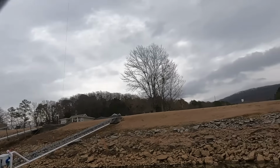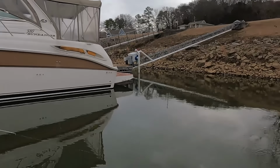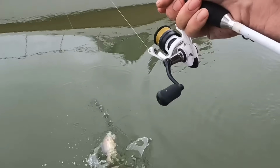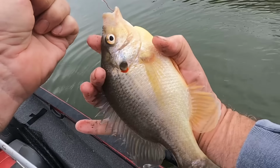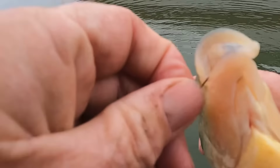There he is. That's a pretty good one here, I think. Oh yeah, this is a keeper. Oh yeah, big one! Oh, you go. Good one. Look here, what a big shellcracker. Oh, Lord have mercy, big as your hand. Oh, God. Look at that sucker. That's what I am talking about right there.